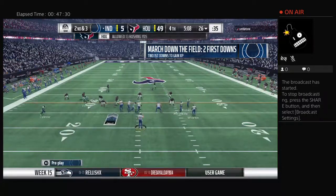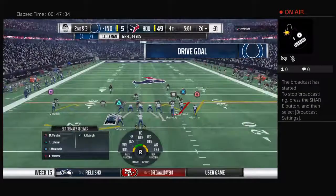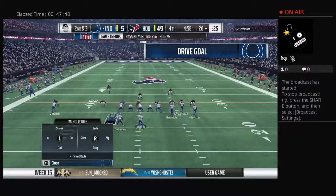7 yards there on the first down screen play. For a second there, I thought that might break big. Screen pass. Looked like it was coming together. Looked like there was an opening. Still, ended up with a solid game.